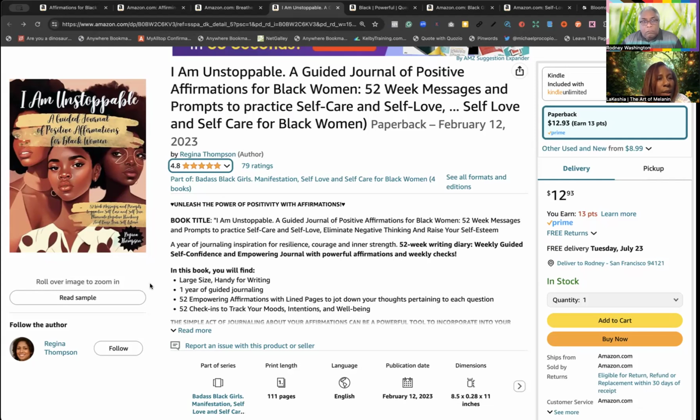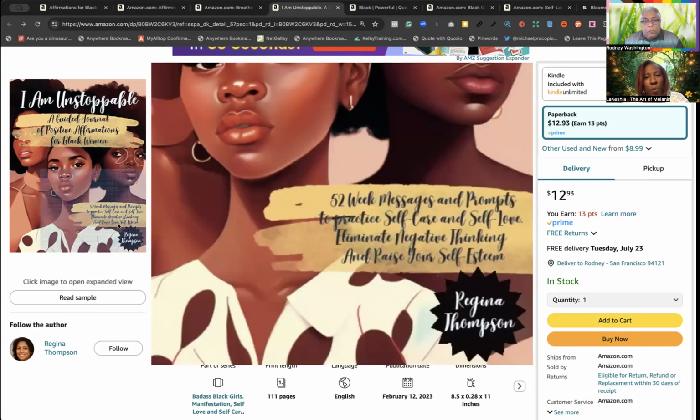And a guided journal of positive affirmations for Black women, I probably would have moved that down to the bottom so it's not distracting over their faces. And whatever is in the smaller text, I think it says 52 weeks of something, would have gone either on the inside or the back. It's more like a descriptor, so it probably should have gone to the back or the inside. And the name, definitely not the Starburst.